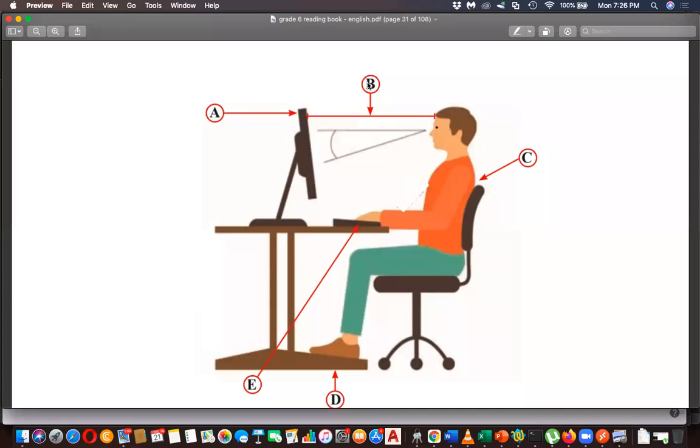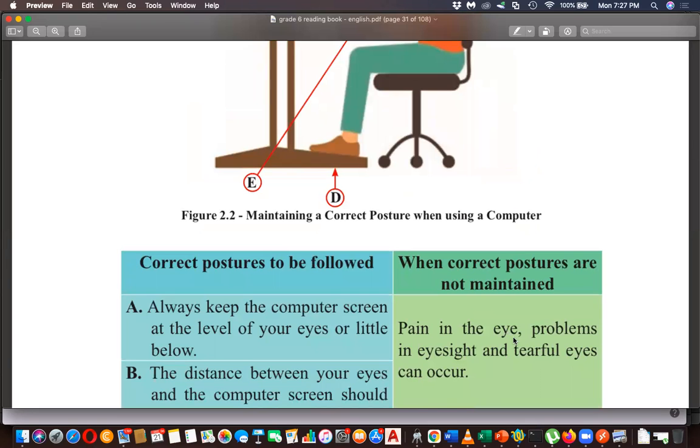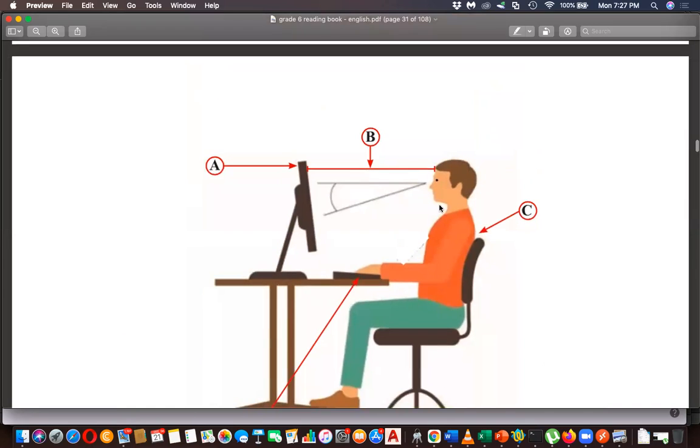Yes, 18 inches or 1.5 feet. Don't measure it, there's no need to, but roughly, if you can keep that kind of gap, that is better. Otherwise, you will end up with a lot of issues like eye pain, eye stress, eyesight issues, maybe tearful eyes. If your gap is less than 1 foot, that is not good for your eyes.